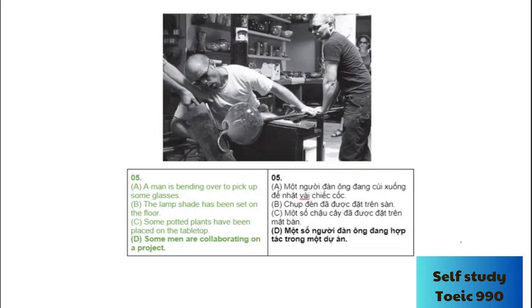Number 5. Look at the picture marked number 5 in your test book. A. A man is bending over to pick up some glasses. B. The lampshade has been set on the floor. C. Some potted plants have been placed on the tabletop. D. Some men are collaborating on a project.